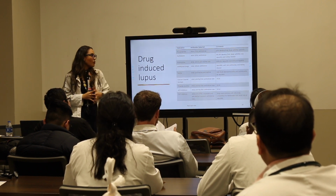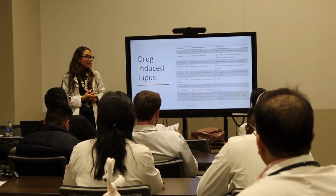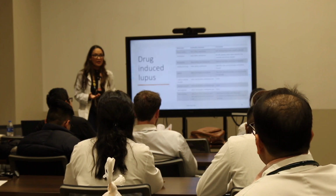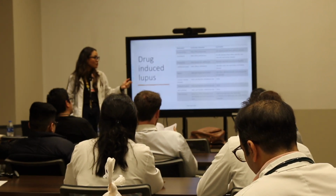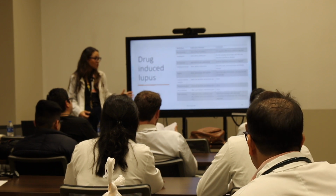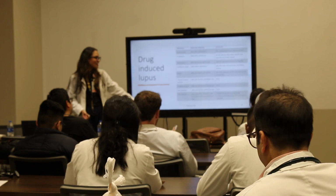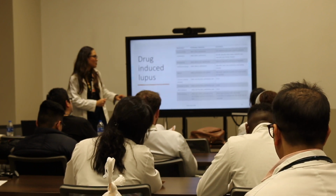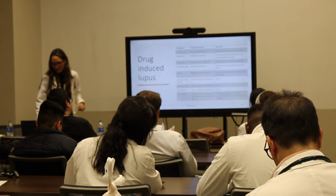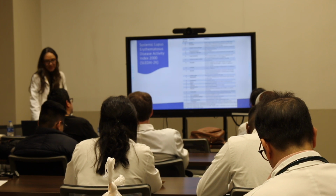So I think the ones that we know more about are procainamide and hydralazine, but there are also things like minocycline, which patients are sometimes treated with for acne, antithyroid drugs, the statins, calcium channel blockers, which are medications that we use day-to-day, ACE inhibitors, and then if you see here, part of the treatment can also induce drug-induced lupus erythematosus.